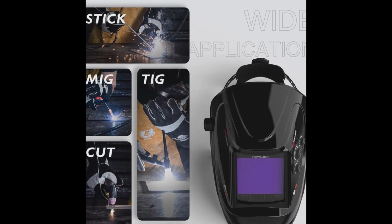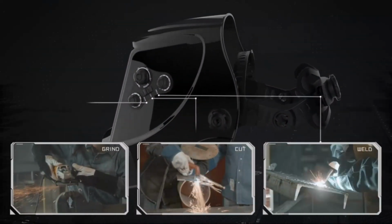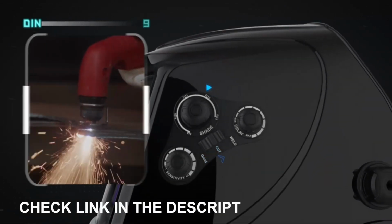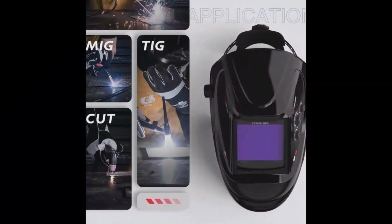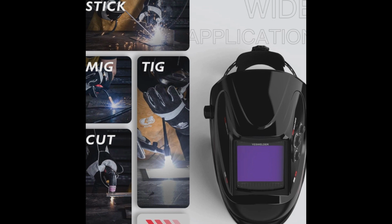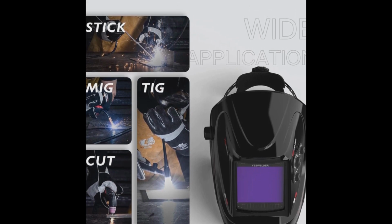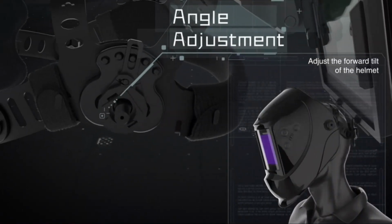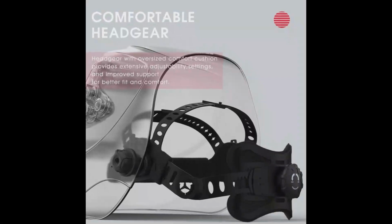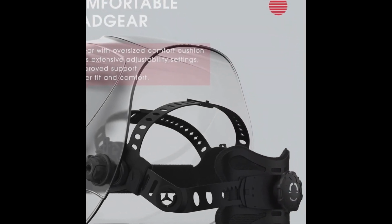The LIG M800H has a massive 3.93 x 3.66 viewing area, so you can get the best view possible and have a wider range of vision. The external mode toggle switch is a great tool for quickly switching between weld, cut, and grind modes, even with those bulky welding gloves on. The LIG M800H is a great option when it comes to a budget-friendly helmet. This helmet has an impressive 4.55 rating on Amazon, making it a reliable and affordable choice for welders.